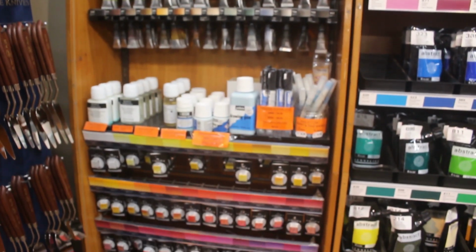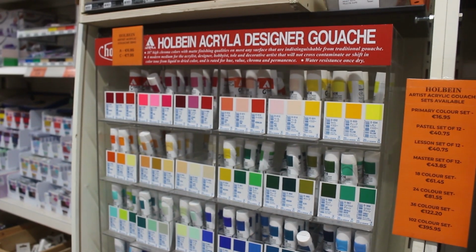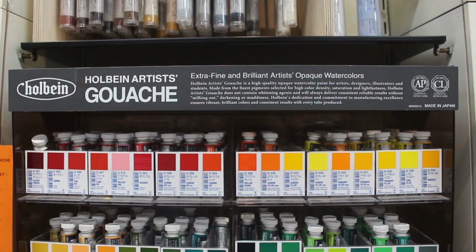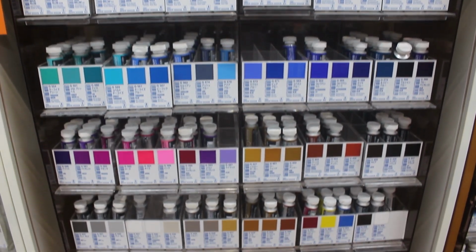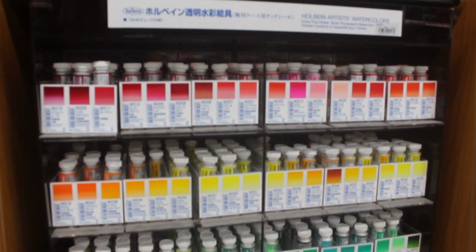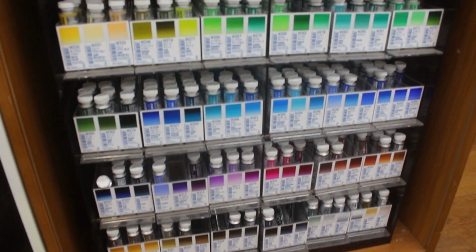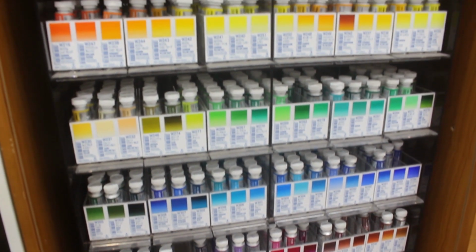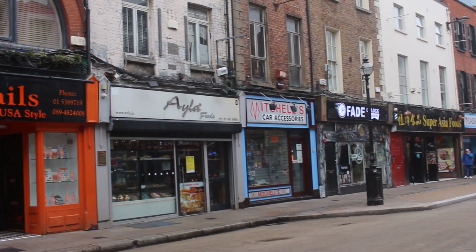So these are Sennelier paints and watercolors, and my favorite, the Holbein. So these are the normal ones. So they have the gouache, acrylic gouache and watercolor, and the difference between the gouache and the acrylic gouache is the acrylic cannot be reactivated, whereas the gouache, when you put water on them, can be reactivated and use the paint. Now I'm very curious about the Holbein watercolors, but I haven't tried them yet.